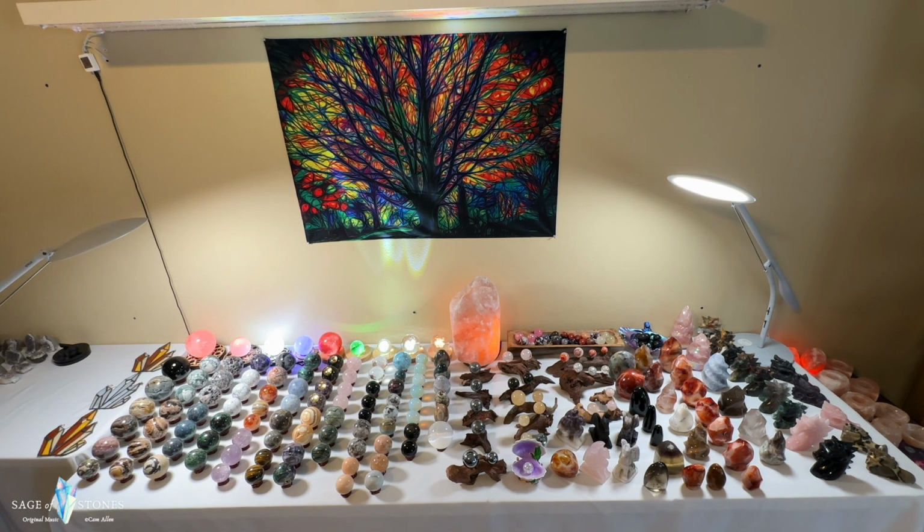Today, I've got a gorgeous table full of spheres and various kinds of carvings, dragon carvings, flames, unicorns, dragon heads. I've got some FreeForms as well. I've got some driftwood sphere stands to show you guys also. So lots of amazing stuff on this table.